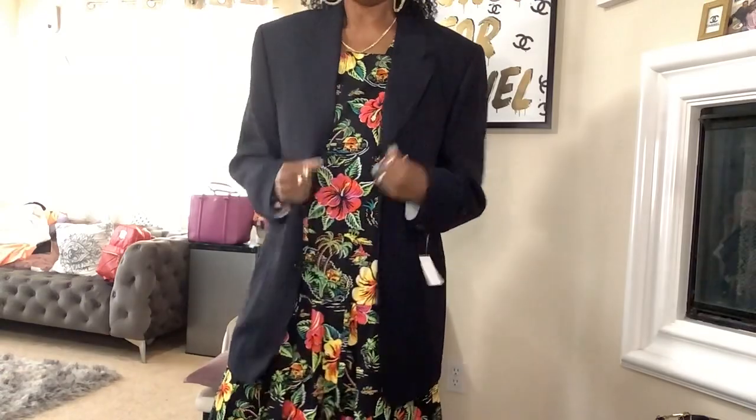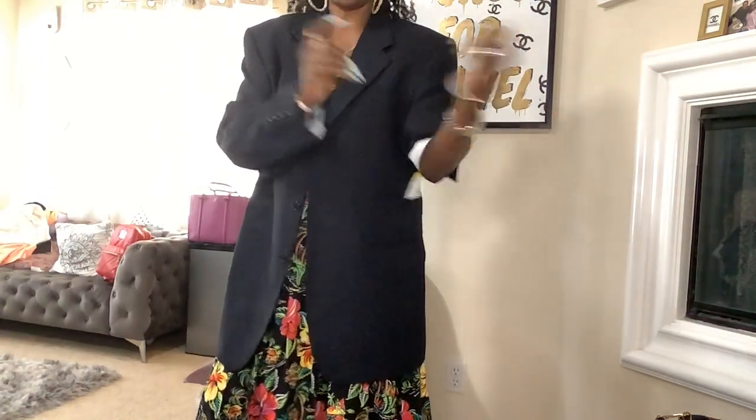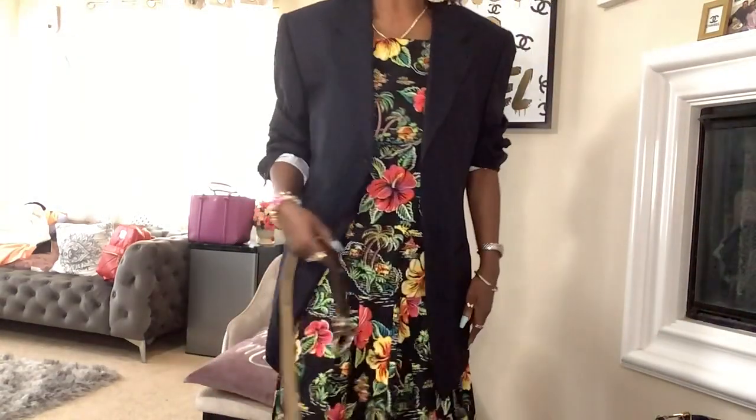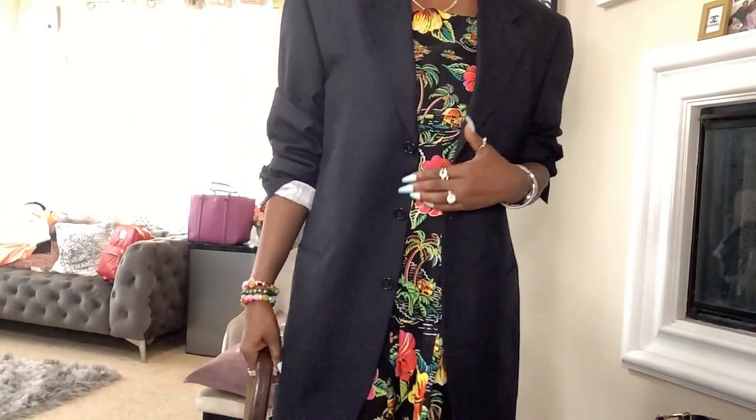or I can just walk around oversized like this. Look at the sleeves. Like I borrowed my husband's jacket, but unfortunately, he doesn't wear sport coats. He wears sports items like Jordans and all this kind of stuff. So I could walk around with this and put a scarf when it gets cold. This is a 3-button, directly made in Italy.